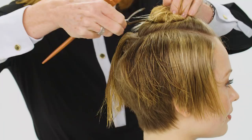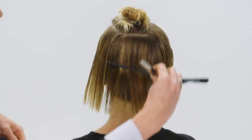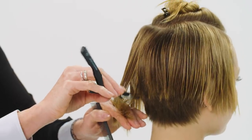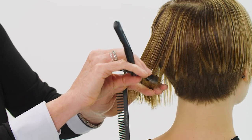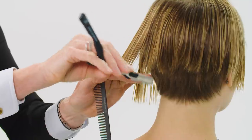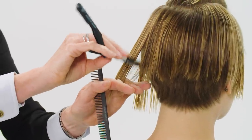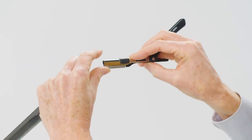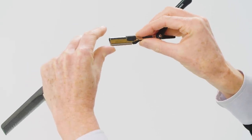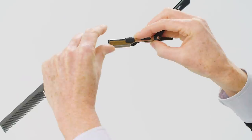Step 17. Repeat the blend from the back into the sides on the left side. Make sure to follow the head shape and your guide. Remember, on this cut, the left side is shorter. Step 18. The L technique creates valleys and peaks. Hold the razor with a soft, bent thumb so that you can glide through the hair. A lock thumb will force you to be heavy-handed.